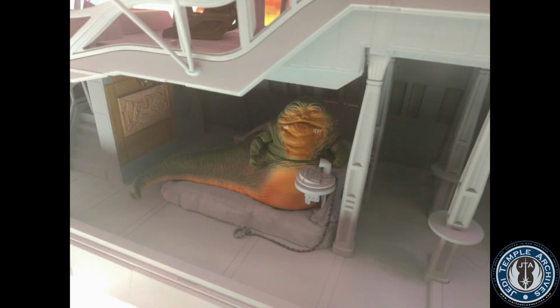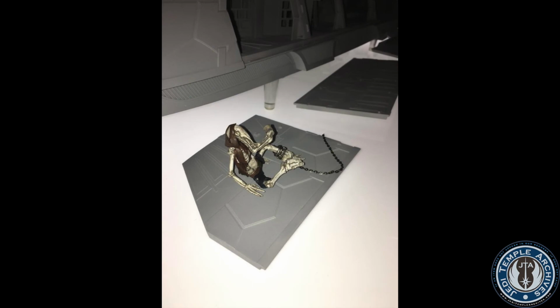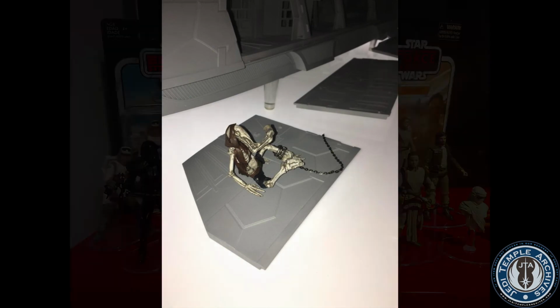We are even getting a brand new glorious Jabba the Hutt figure. This one looks superb. Just look at all the details and all the skin folds throughout him. He looks great. Here's another shot of the interior. I do hope that in the future we will get a skiff speeder, because that would look amazing right next to the sail barge. Then here's a look at the dead Ithorian skeleton. I don't know if he's a figure or an accessory, but he is cool.